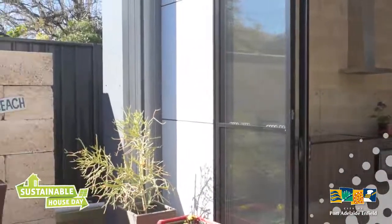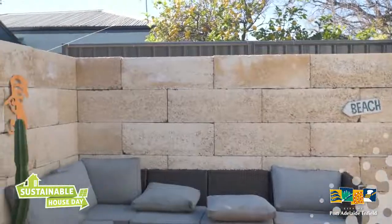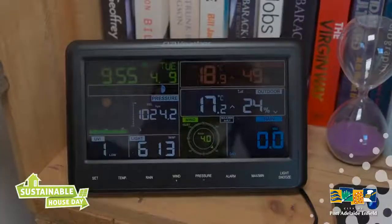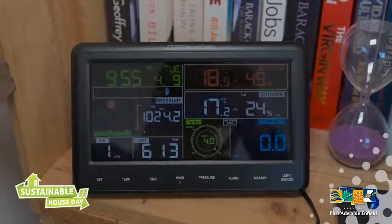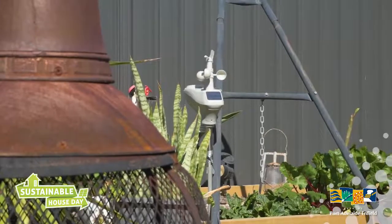You may see behind me, we've got a sliding door. We also have a sliding door on the north and at the end of the corridor. So in summer, we'd open these doors up and the sea breeze will come right through the whole building, cooling it down. Again, from a sustainability point of view, that means we're not using aircon.